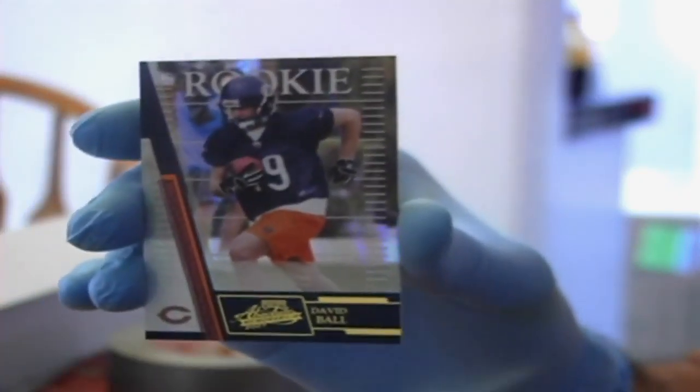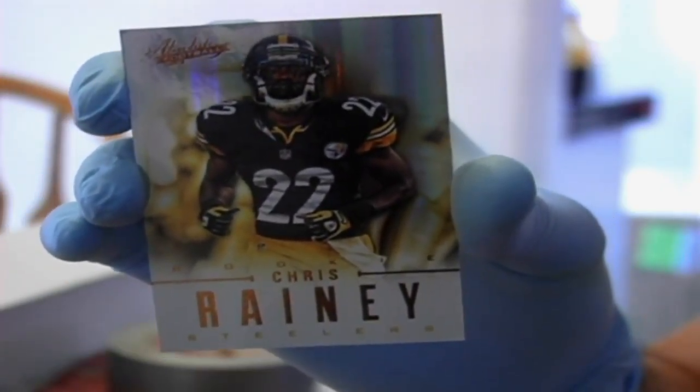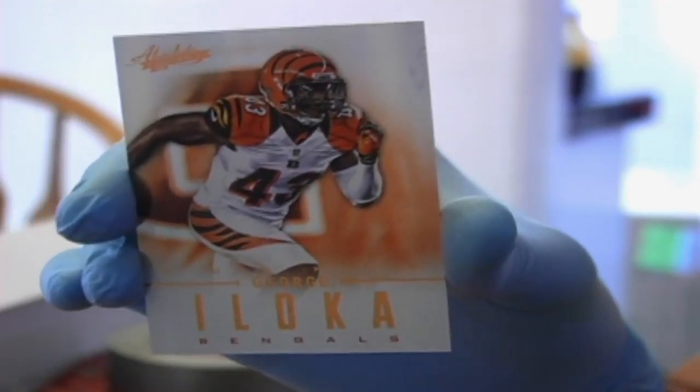Now we have some random stuff. Jonathan Wade. Go quick with the David Ball. Common guys here. Ryan Auden. Zach Brown. Tyrone Crawford. Here's a good one, Chandler Jones. Miles Burris. Harrison Smith. So some of these are better than others. Brandon Taylor. I guess it's Brad Smelly is his name. Not familiar with him. Chris Rainey. I believe he went to Tampa Bay and had a good year. George Hiloka. Nick Perry.